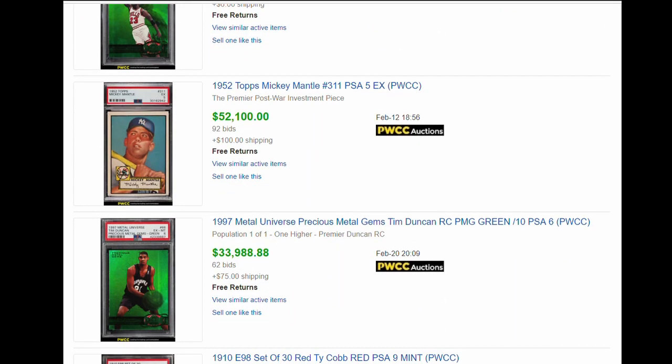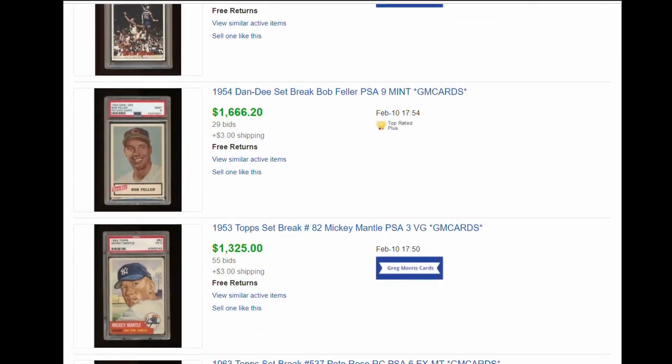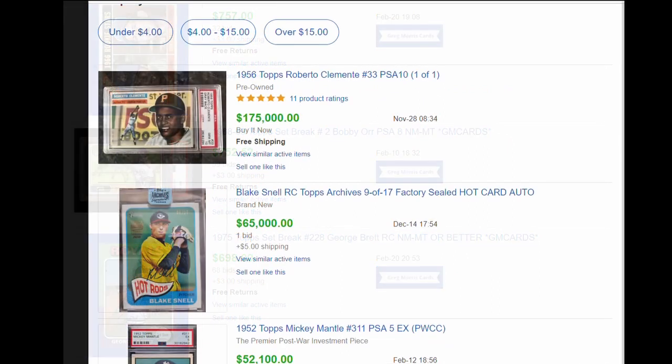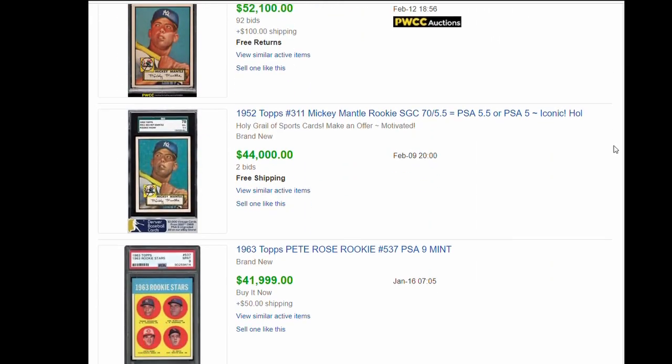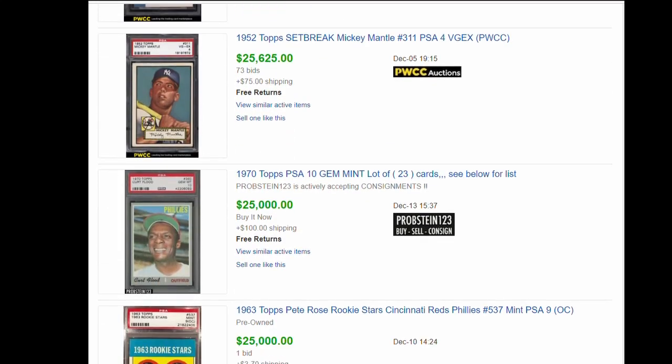Has anyone else noticed lately the high selling prices for vintage baseball cards on eBay? How about prices that are not just high, but so over the top that you can't help but shake your head and wonder, what is going on with the hobby? Let's take a look at some examples of completed auction sales on eBay within the last few months.